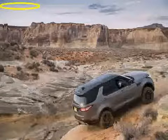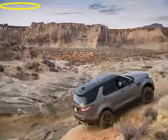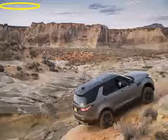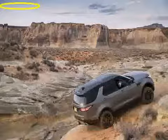As has been tradition for 70 years, Land Rover produces its vehicles in the English Midlands town of Solihull. The first models destined for our shores are coming off the line now for sale this summer. Come hell or high water, get ready to start exploring.